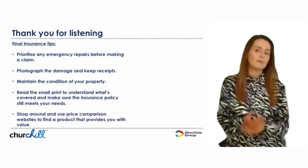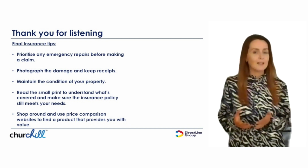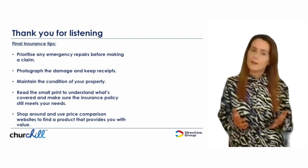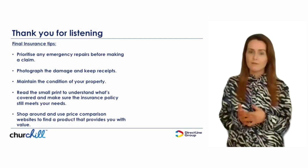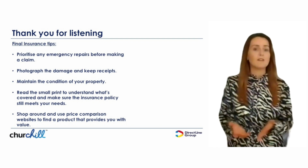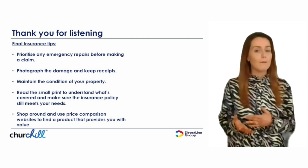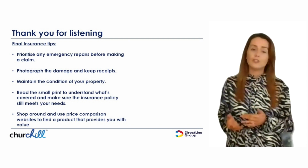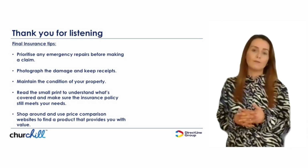Whether you're a commercial or residential landlord, you may have gathered today that it's key to maintain the condition of your property, as well as take the necessary measures to help safeguard against the unforeseen. And as I've discussed, sometimes these events are outside of our control, which is why Churchill Landlord Insurance is there to help you get back on track with your property should you need to make a claim, so that your investment can continue to work hard for you.